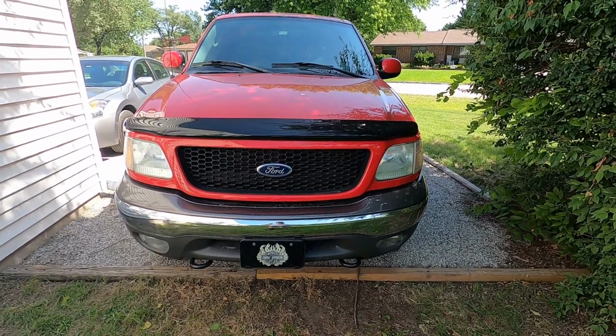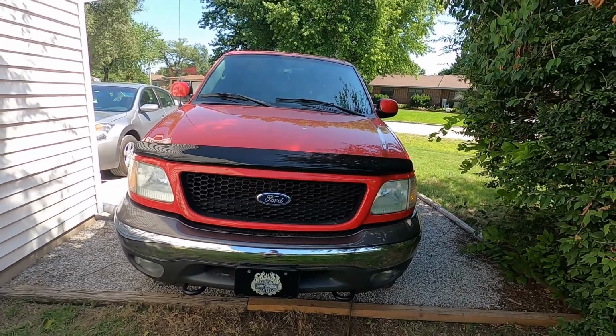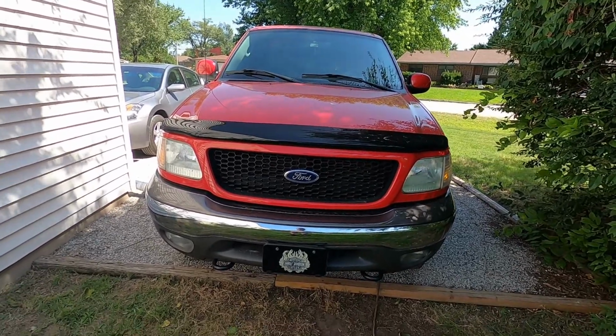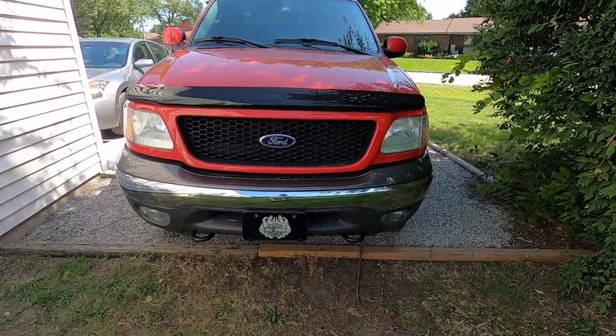Now that we've checked under the hood, we want to go ahead and look underneath this vehicle. I always recommend that when you're going to look at a used car, wear something that you don't mind getting a little dirty. You may have to lay on the ground to look underneath the vehicle.